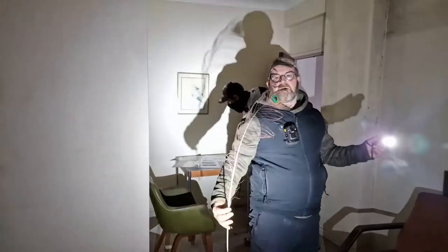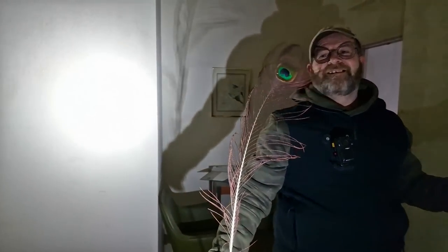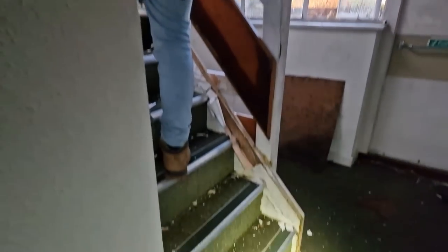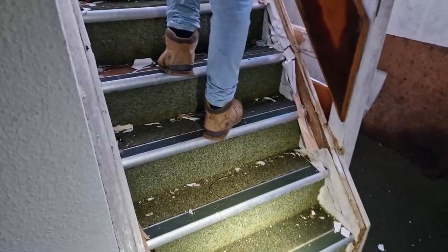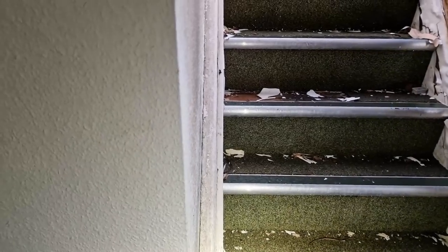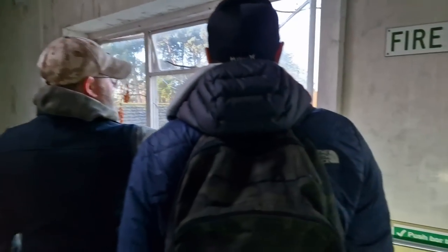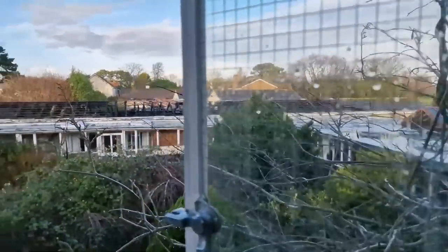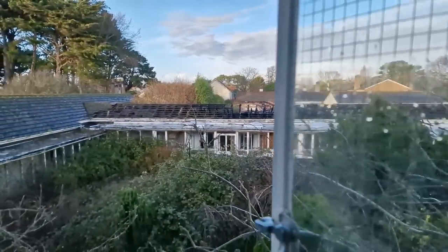Wow. Oh, yeah. Don't trust this. No, I don't blame you. See, that's it over there. I trust it. It's wet. Those stairs are wet. That is the outside of there. Look at the scale of this place, guys. Got all these buildings over there.